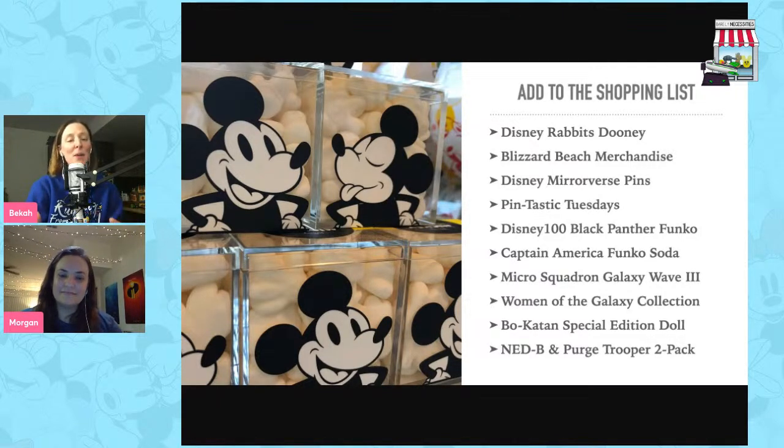Oh, there's a Black Panther Funko exclusive, and it's this faceted figure. So it kind of looks like a gem, and it's got a really cool metallic finish. It's awesome. If you're also collecting more Marvel Funko, there's a Captain America Funko Soda that's exclusive to Entertainment Earth.